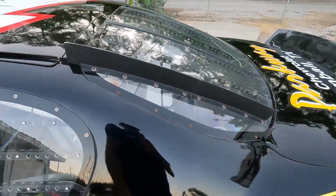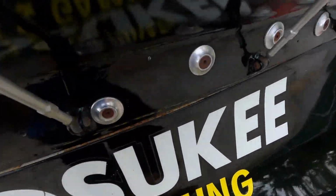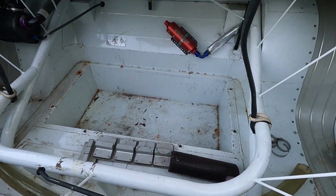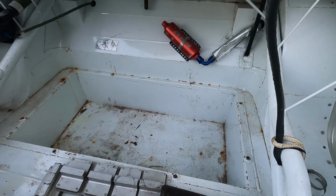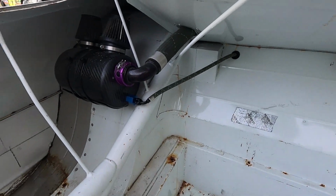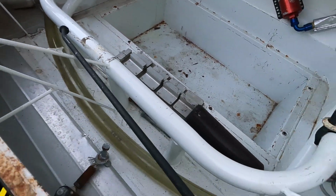Got the oil reservoir back there with the gauge on it. Let me open up the back here, show you what's back underneath. Oh, pops a little bit. So you can see it doesn't have its fuel cell. We've got a few bits and pieces back here though. That's good to have. It's got the overflow tube.